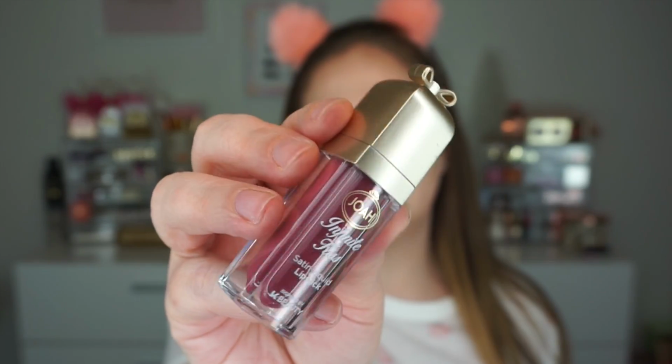I want to try the Joah Infinite Kiss. This is the shade Bizu. It says this is a satin liquid lipstick. Whoa!